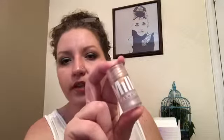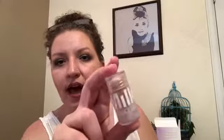It's the Milk Blur Stick, and this is the little mini guy. I've been wanting to try this. I've heard good things, that it's pore filling, it works good for a primer. I have not tried that one yet, but I am excited to try it.